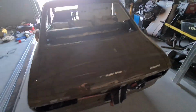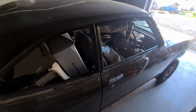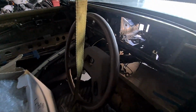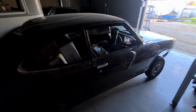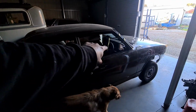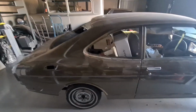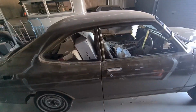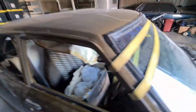So this is a 73, 74, same as the other one. But it has had a few modifications, such as a large hole in the firewall and the trans tunnel, which my friend Tim at Second Stage, who's been doing the thumbnails for me lately, did that work and made some engine mounts for it, for a particular engine, which I happen to have, and was going to go into my 25 anyway. So I got that, and I got a new old stock dash pad.